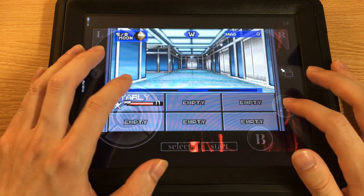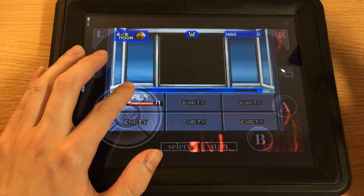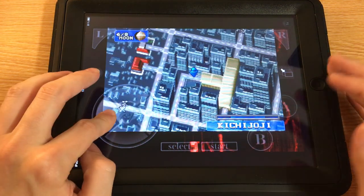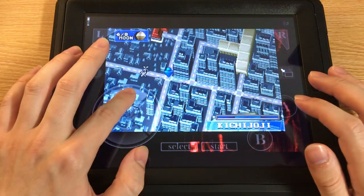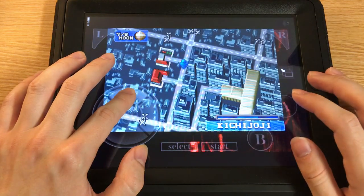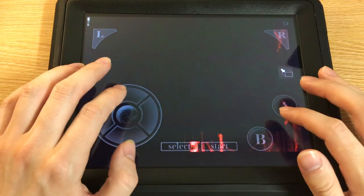But, yeah, back to what I was saying, if anybody watching this knows how to screen record from a first generation iPad, please let me know because I would definitely love to be able to do that.